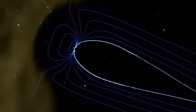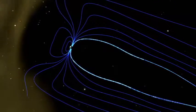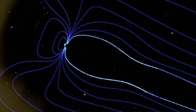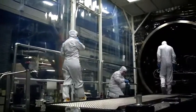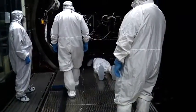Environmental testing is done to ensure that the flight hardware will be able to withstand the rigors of the space environment. So with the projects I've worked on, it's typically composed of 3 different tests. There's the electromagnetic interference test. Another test is the vibration test. And once that passes, we go to a third round of testing, which is thermal vacuum testing.